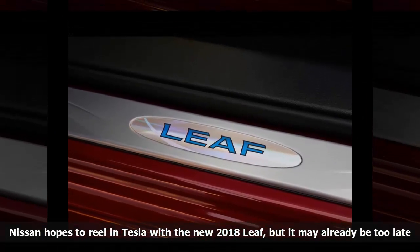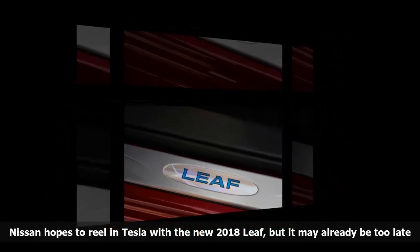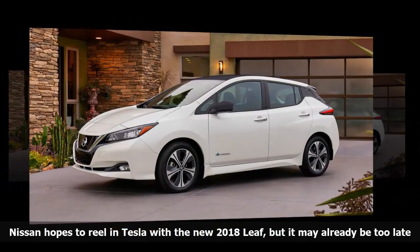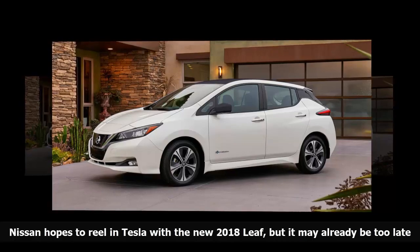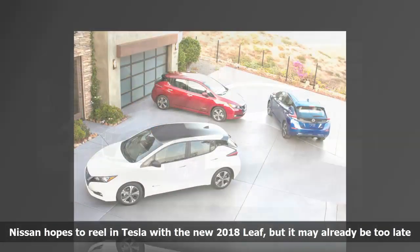While the base car's battery range falls short of its closest rivals in the Chevy Bolt and Tesla Model 3, the carmaker insists that 150 miles is a sweet spot range that should meet most drivers' needs. Still, that number could be a letdown for some potential customers.